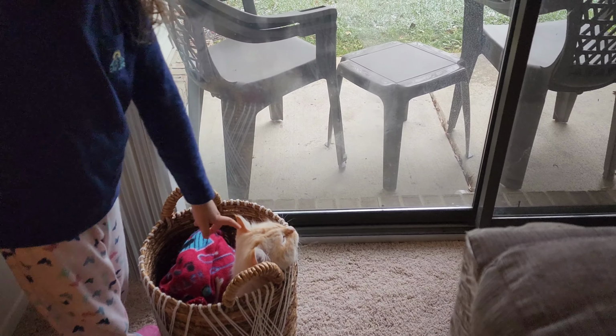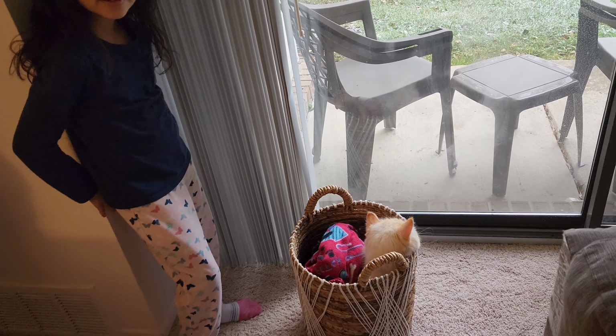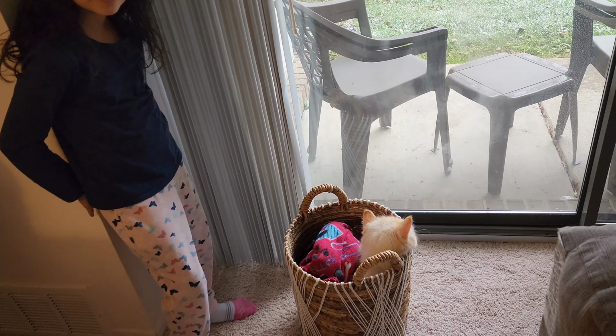You're a snow cat. He's a snow cat. Does he like the snow? Maybe not. He's kind of a little bit surprised. Yeah, I mean, there's a lot of snow here. I think he's going to pop up.